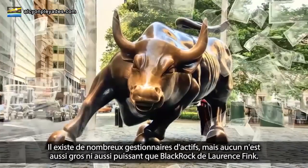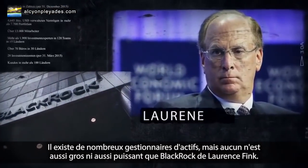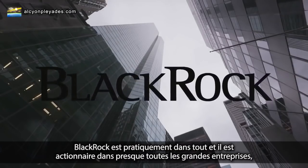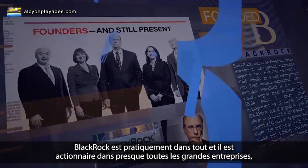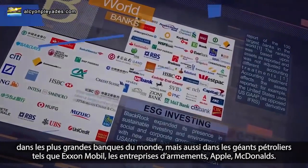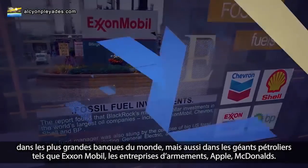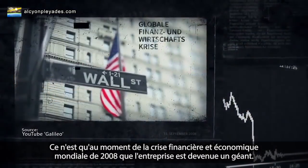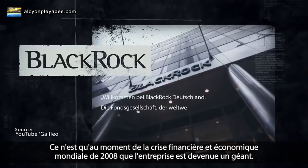Vermögensverwalter wie diese gibt es sehr viele. Aber keiner ist so groß oder mächtig wie Lawrence Finks BlackRock. BlackRock hat so gut wie überall seine Finger im Spiel und hat sich bei fast jedem großen Unternehmen eingekauft. Zum Beispiel bei den wichtigsten Banken der Welt, aber auch bei Ölgiganten wie ExxonMobil, Rüstungsunternehmen, Apple oder McDonald's. Erst die globale Finanz- und Wirtschaftskrise 2008 macht das Unternehmen zum Giganten.